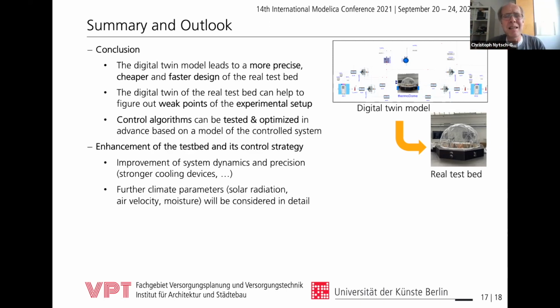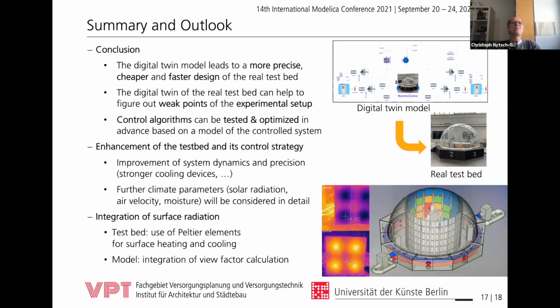Finally, we will come to the next step of our project, where we start to integrate the second important parameter for thermal sensation. This is the temperature of the surfaces which surround us within a space. For this purpose, we are using Peltier elements. You can see our first experiments on the right side, where we are generating heat and cold. And so we will add within our thermal climate chamber an inner cylinder of thermal pixels. For this purpose, we have also extended our Modelica model with a very detailed view factor calculation method.